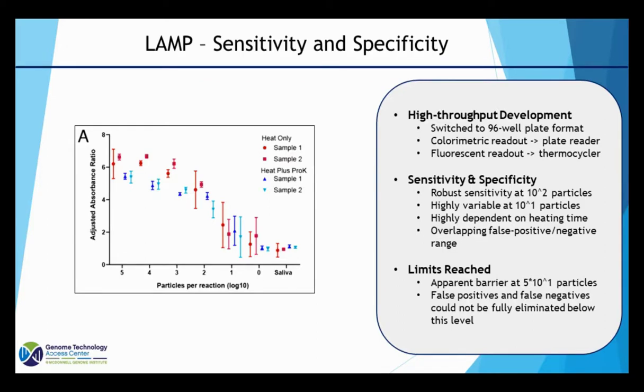So we ran into this problem with overlapping false positive and false negative ranges, and it was very sensitive to the timing, which created limits for us. We were trying to develop this as a clinical grade assay, so that type of sensitivity to a particular component of the assay we knew was going to be problematic. So we reached a rough barrier of about 10 to 50 particles per microliter of input. And in that range, we had this issue of competing false positives and false negatives that we could not completely eliminate.